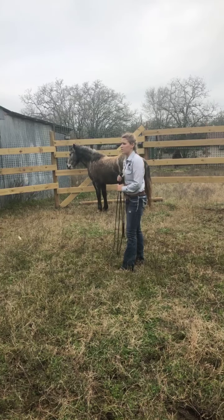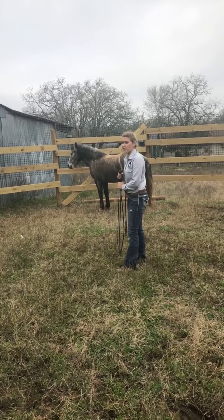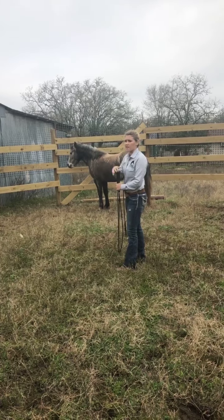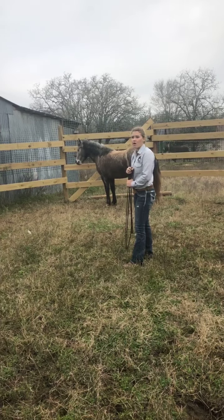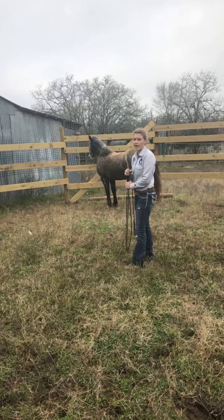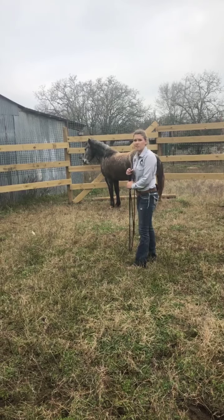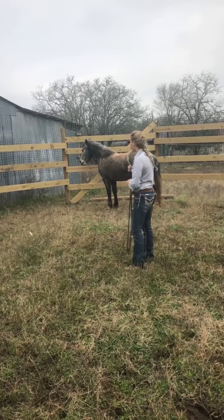And then Echo was the one I picked up last summer with Revelry. It took a week before we could touch her. But right when she let us rub her face, rub her neck, rub her body, we got a halter on her. We were leading her out of the pen, picking up her feet. She came along real fast. It was just that first touch that took a while to get to. So every horse kind of has their own timeline.